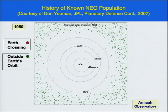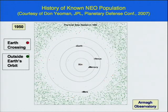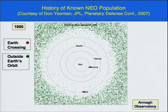And people keep looking. By 1950, the density's higher. You're beginning to see some red things there. Those are the bodies that in fact have orbits that don't keep themselves out here in the asteroid belt, but in fact come in and cross the Earth's orbit. And, you know, people don't stop looking. So by 1990, you've got this.